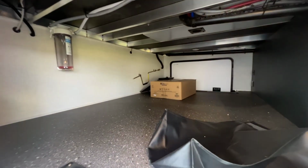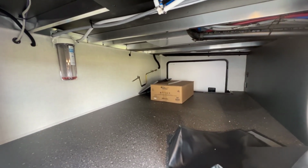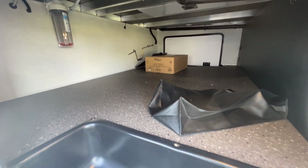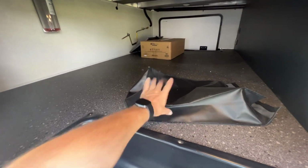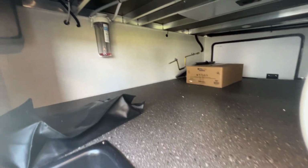Now, in the pass-through here, I didn't turn the light on. In the pass-through, a couple things to look at. There's the griddle, as you can see. I talked about that in the table. There's a manual crank over there. Look how neat. It's well finished. I don't know what you call this. I call it like garage floor mat material. It just looks neat, much better than carpet, of course.